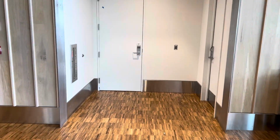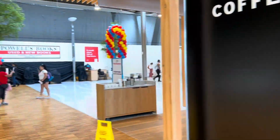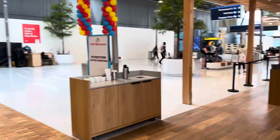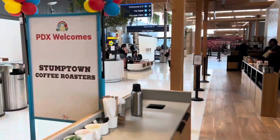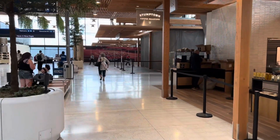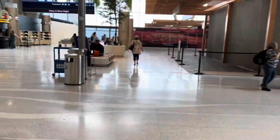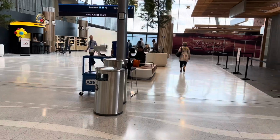Okay, I guess that's around the corner. I'm late on that one. Over here you have Stumptown Coffee, advertisement for Powell's Books. Some stuff is not finished over here. These two are not done. This one on the right, and then in front of that, coffee shop. Another piano player over here, live music.